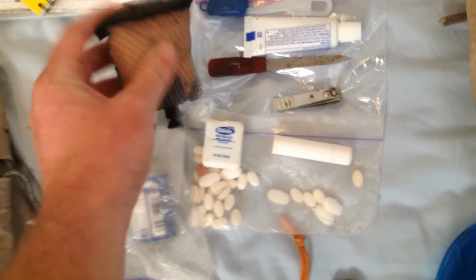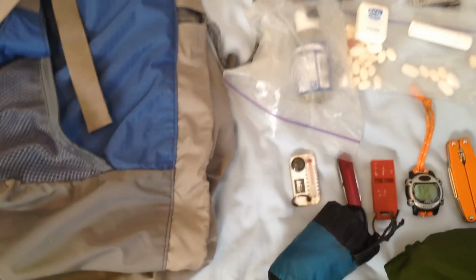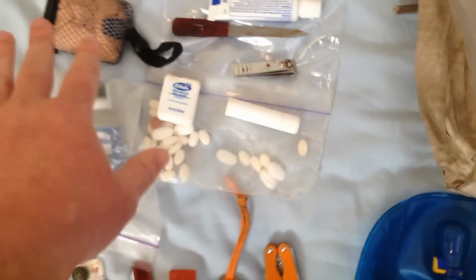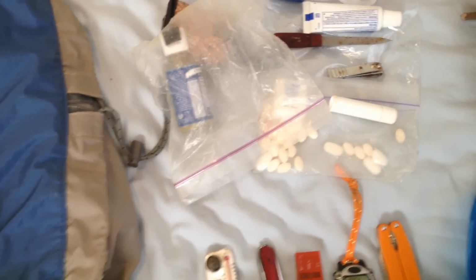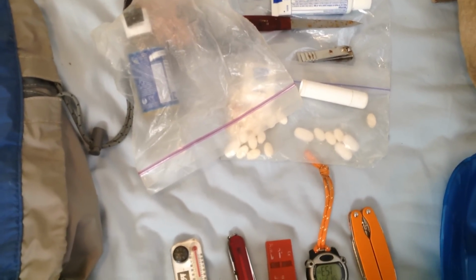Pack towel. Good. Great for when you're in town and you're getting a shower. Very rarely will you be provided with a towel, so it's kind of important that you have something like that. Dr. Bronner's, again, great when you're in town and you find one of those cord-operated showers and there's no soap around. So very important to have at least some soap for comfort reasons. Good, so that's all good there.